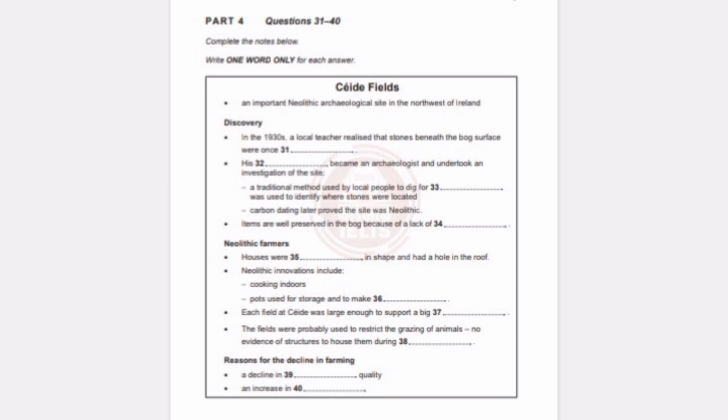For my presentation today, I'm going to talk about the Cagey Fields in the northwest of Ireland, one of the largest Neolithic sites in the world. I recently visited this site and observed the work that is currently being done by a team of archaeologists there.